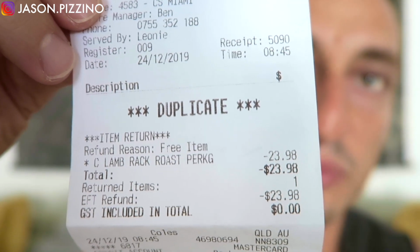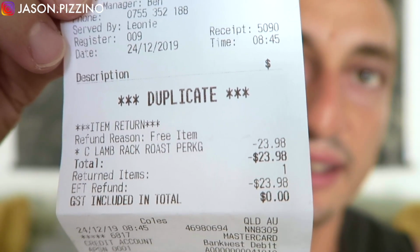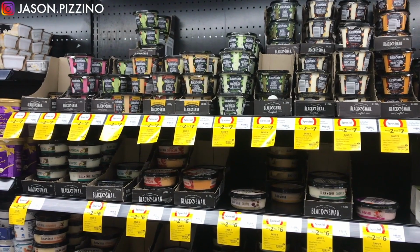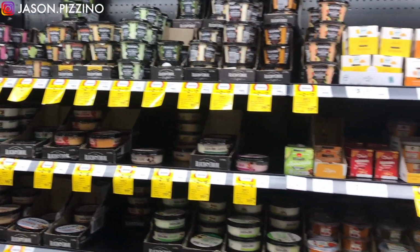The other one I'll show you is later in the video. I've got the receipt for it here, and that was a lamb rack. That's the lamb rack there. It came up $23.98, and it is now $0, as you can see just here. So let's move over to the footage that I took in the supermarket.